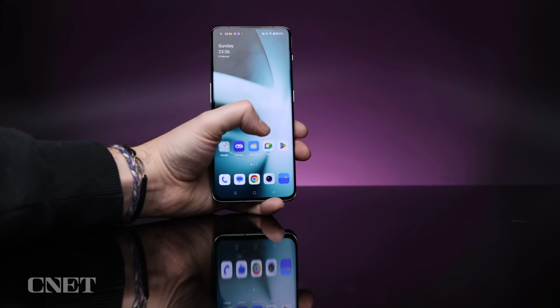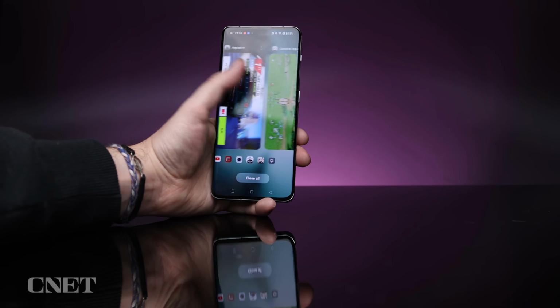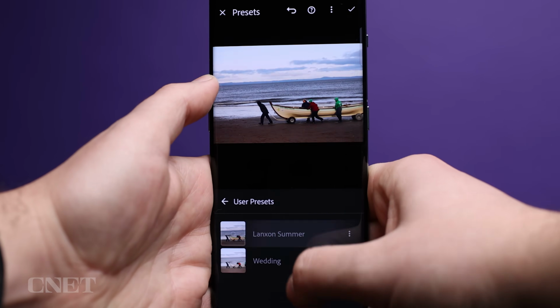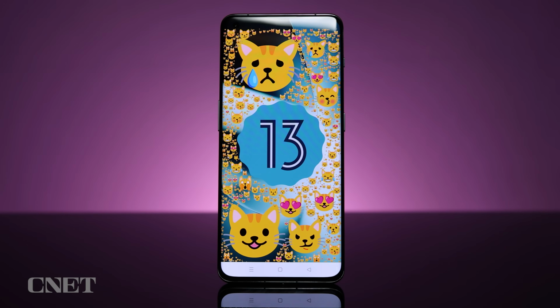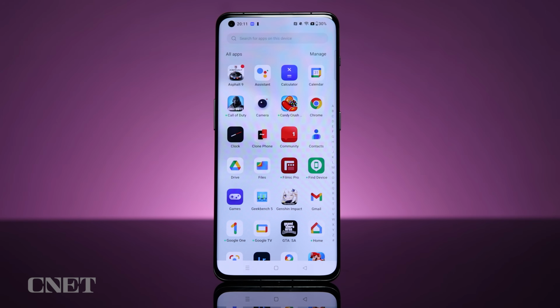In everyday use, it feels incredibly swift just to swipe around the Android interface. It's free of any kind of lag or weird stuttering that might tell of poorly configured software. Basically, there is very little that you can do to slow this thing down. And that swift experience is helped by the phone's Oxygen OS 13 software. Based on Android 13, Oxygen OS is a clean and easy to use interface.